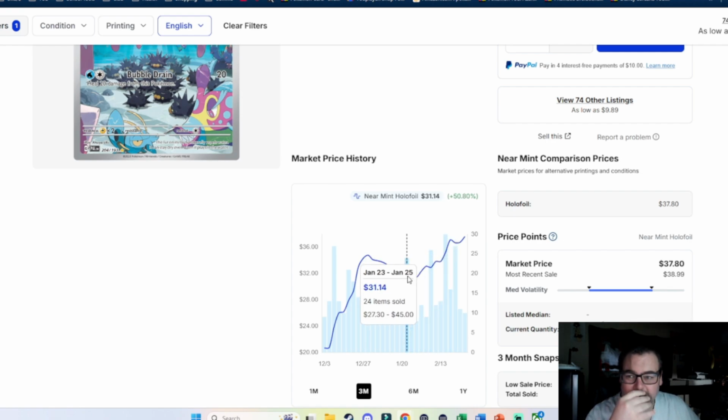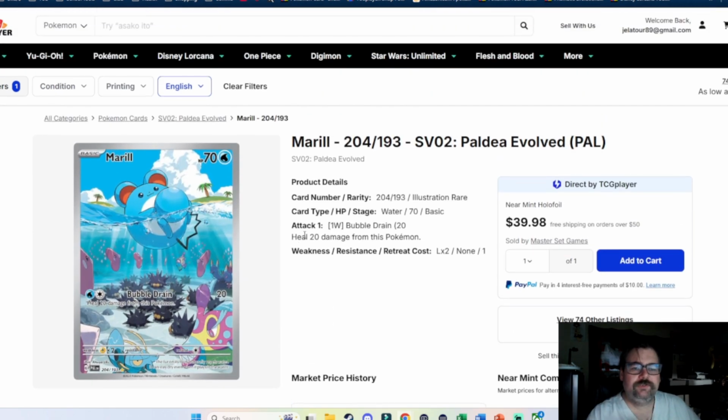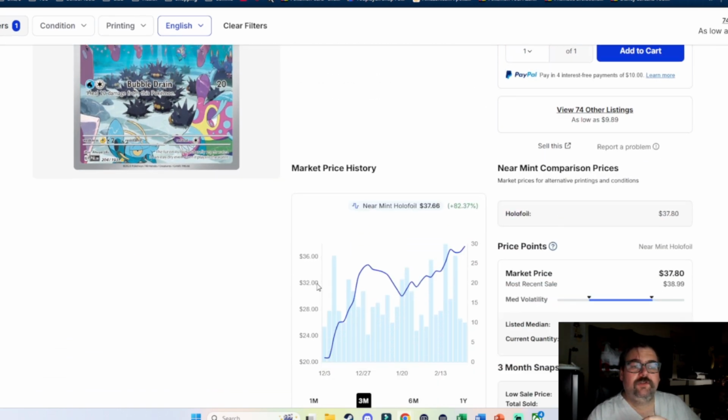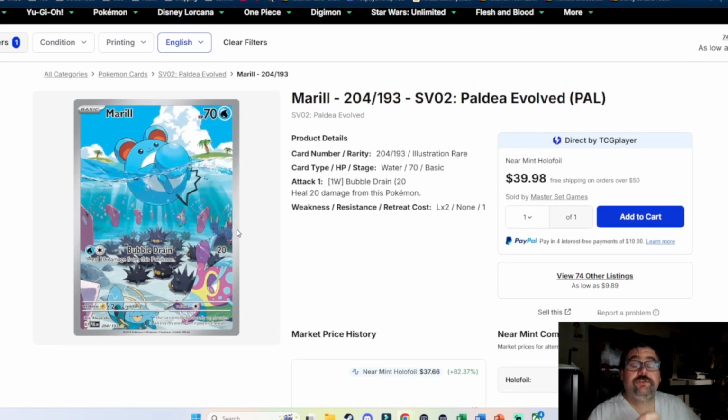So for me personally, Meryl's one of those cards, and I'll get to a couple more in this list, that I think in Paldea Evolved just kind of has massive potential to keep climbing over time. This is one of the cards that if I was collecting a single from Paldea Evolved, this would probably be at the top of my radar versus Baxcalibur because there's no evidence of this actually being affected by a buyout. It's more so that it seems like it's natural hype and natural growth that is making this card climb naturally.